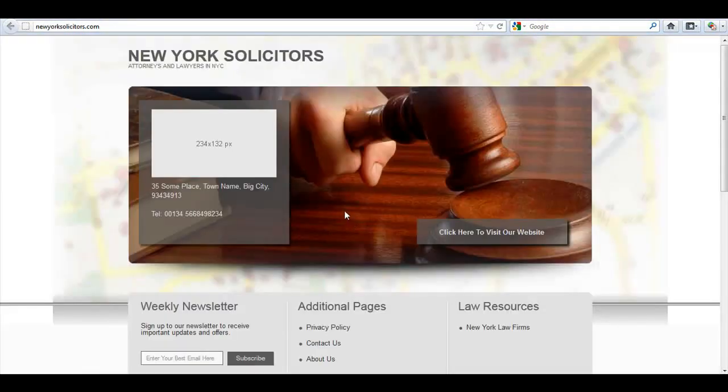As you can see here, I've just flicked over to it. The domain up here is newyorksolicitors.com. I'm not going to go into detail about why I've chosen that domain. You might think that solicitors is not a common term that's used. In the US generally it would be lawyers or attorneys. However, there is still good traffic for that. But that will all be covered within the training anyway, so you're left in no doubt exactly what you look at to choose which domains you want.